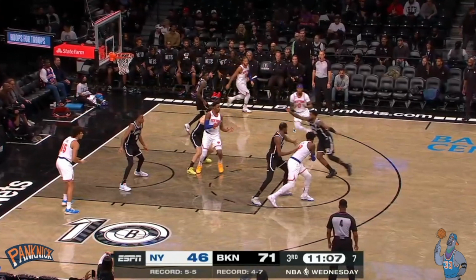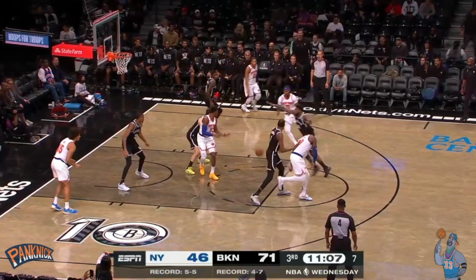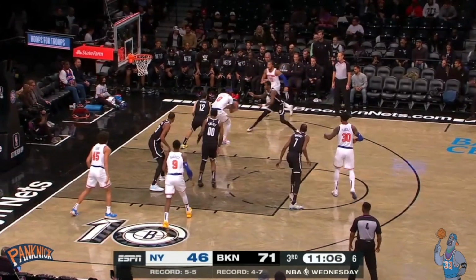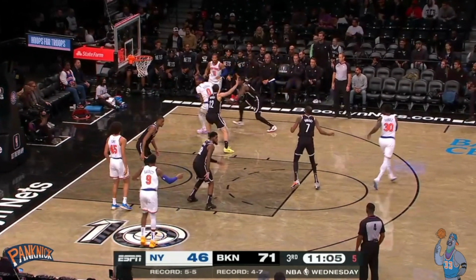It's a good move because nobody else is open. Randall's sort of in a jam. Look at Randall's body position. It's off balance, so you know this pass ain't going to be coming in right. Cam gets the ball right here, kind of sloppy pass from Julius, but Cam right here, he shouldn't take this shot. Yeah, he shouldn't take this shot.